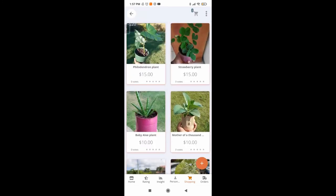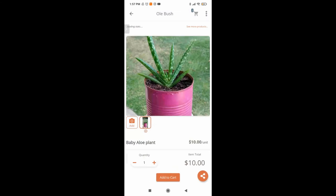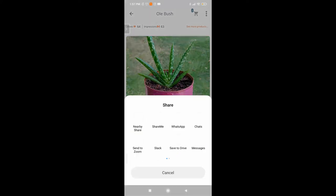Here they can select the product they would like to purchase, and they can click add to cart. They could also change the quantity if they like. And here you could share your product on Facebook. That's, remember, the social part. Right here to the bottom right, there's a share option. So you can share to WhatsApp, Twitter, Facebook, and then there's also more options. Now you can select whatever app you wish to share it on, and you can share it there as well.